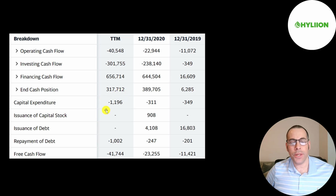They spent $1.2 million in CapEx in the trailing 12 months. I do expect CapEx to increase a lot in the future as they get more sales and start production. Operating cash flow minus CapEx gives you your free cash flow. And they were running their business on debt, $17 million in 2019 and $4 million in 2020. They received that huge cash injection last year, so now that's what they're going to be running their business on.